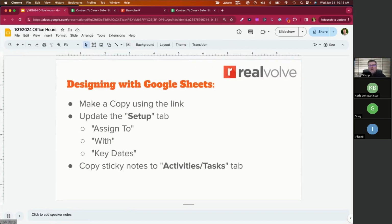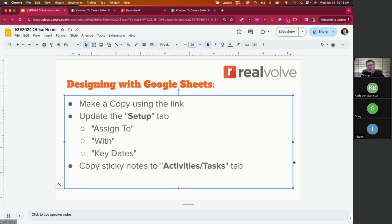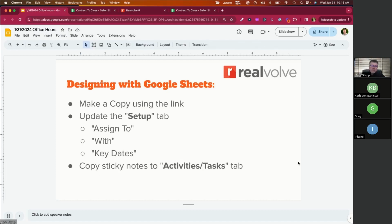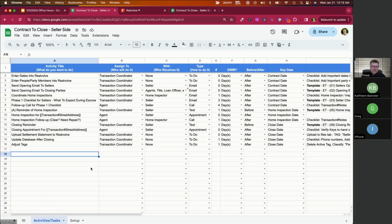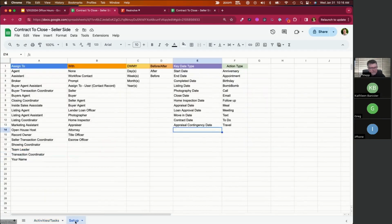So you make the copy of the database, and you're going to go in and change those three sections: the assigned to, the with, and the key dates. And then it's just a matter of going through and taking your sticky notes and putting those sticky notes into that activities tab. Now, let's go a little bit deeper into understanding the setup tab, because it is actually important.